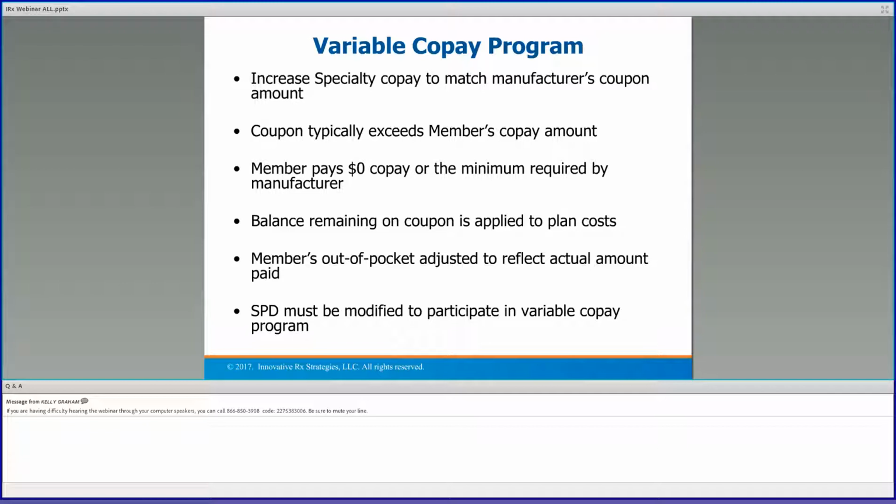Now, a variable copay program, as I mentioned before, is where the PBM, the specialty pharmacy, increases the copay to match that manufacturer's coupon amount. And typically the coupons exceed the member's copay, depending on what kind of structures you have in place with regard to your specialty copays. We definitely recommend having specific specialty copays and not treating those copays as if they were a brand drug, but setting them much higher than that.